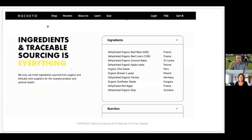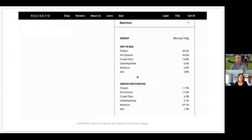This is from Rocketo, the company I'm still associated with. And me. Yeah, and still not perfect. So here you have the ingredients list, and we can see that it's organic. We just get rid of the organic part. We just think about beef, muscle meat is 62%. Liver, very important, 10%. We are at 72%. And then the rest is the 28%, right? And since this is dehydrated and only 8% water, you can see that 20% of it comes from seeds, yeast, apple cubes, coconut flakes, and a lot of fiber inside.